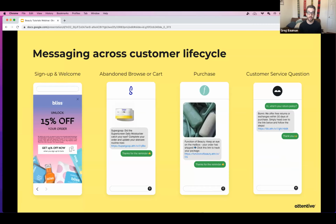Then there's a lot of different events-based messages that you might be able to send, like a cart abandonment message or a browse abandonment message, where there's that buyer intent and you want to make sure to remind them about the products that they're interested in. Going all the way to purchase and post-purchase. Almost everyone, 97% of people, actually want to receive text messages about where their order is in the shipping process. So being able to offer that experience so that they know when their order is going to arrive, these are all things that are going to add a little bit of a positive customer experience.